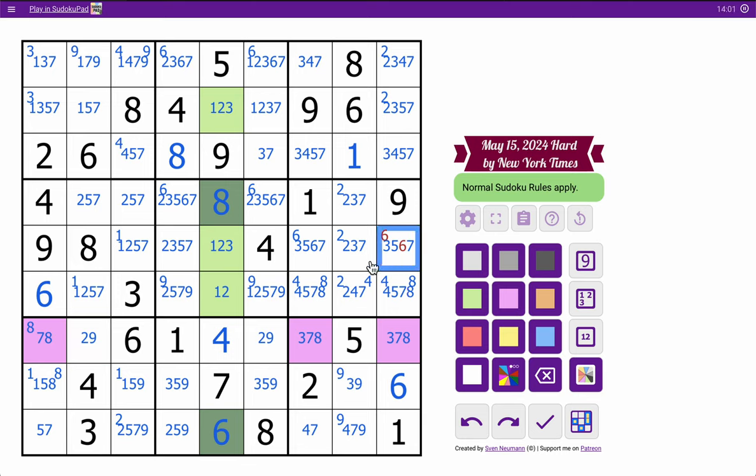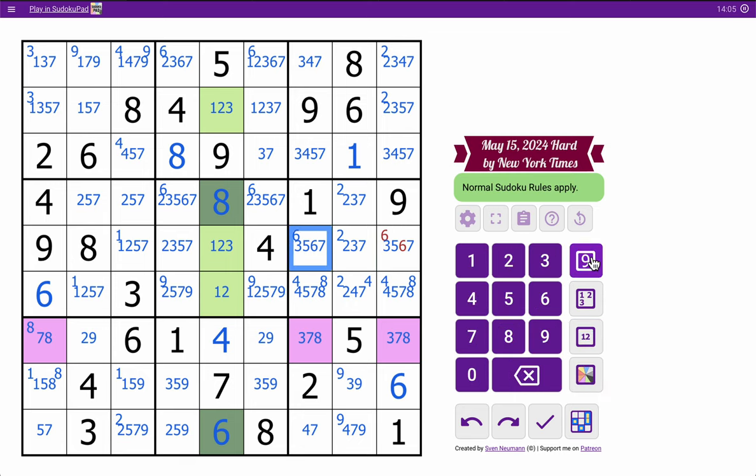See, this isn't six because I have a six in column nine, so the six in box six is placed right there. That gives me a 3, 5, 7 with nothing else useful.